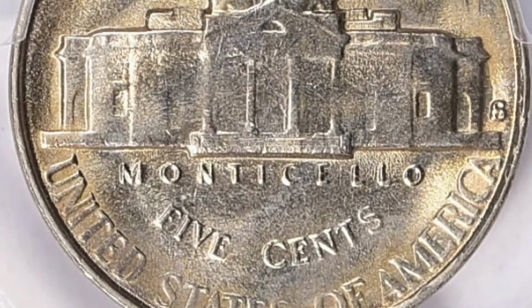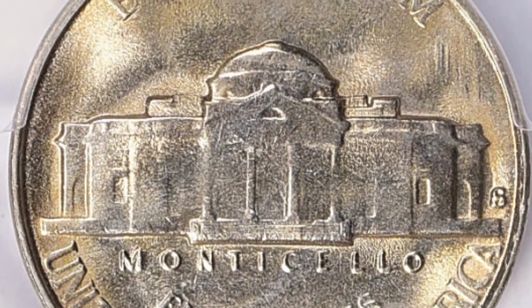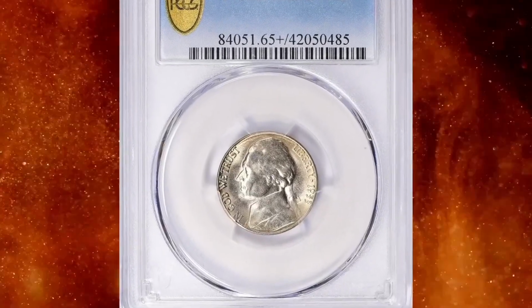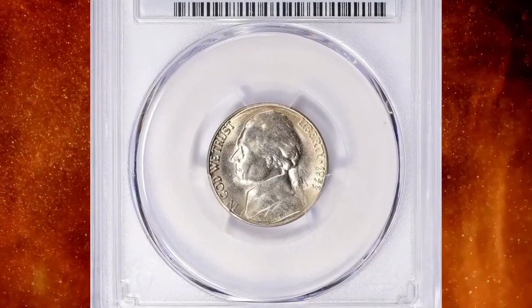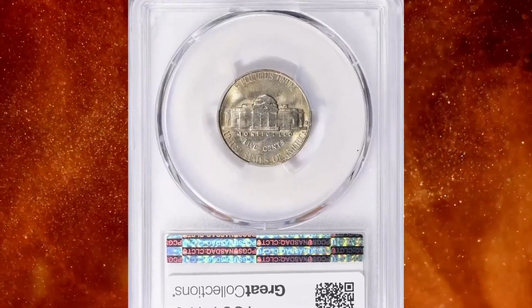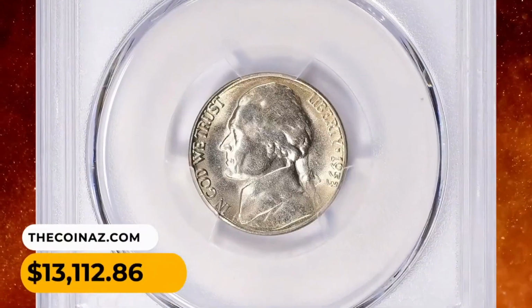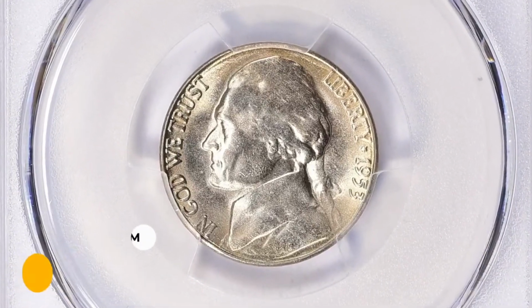Though these same coins may have bright and superficially pleasing luster, perhaps this accounts for a fair number of certified gems, but these coins are unlikely to satisfy the sophisticated collector who values sharpness of strike and early die state. This scarce gem was sold for $13,112.86 with buyer's fee.